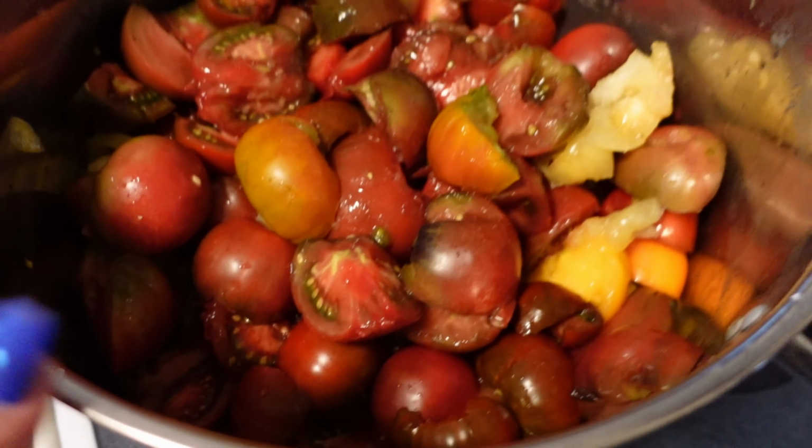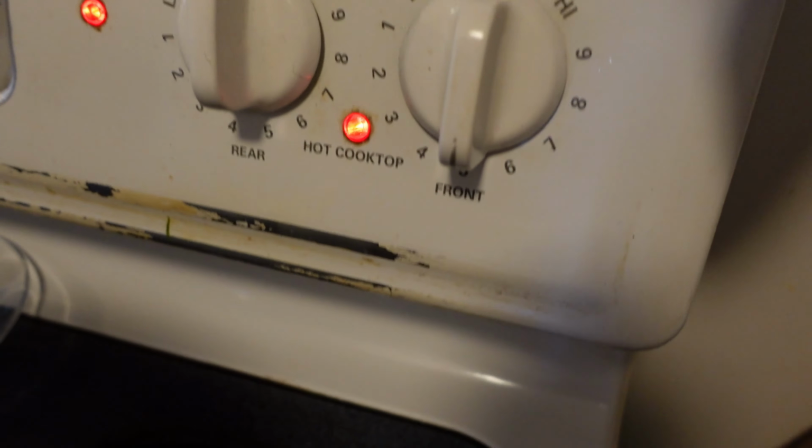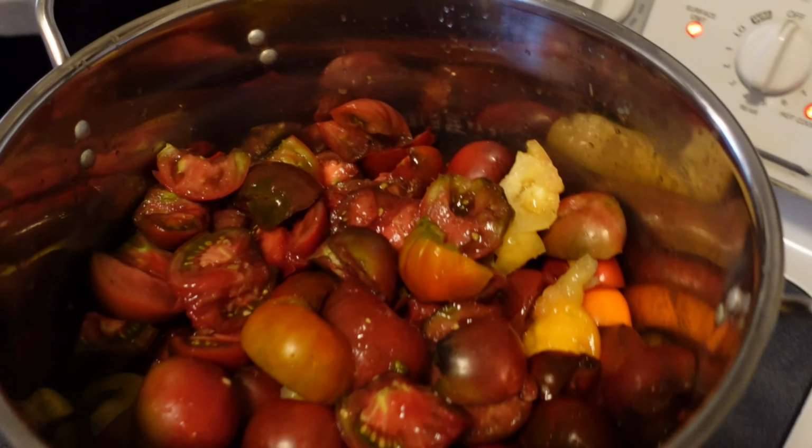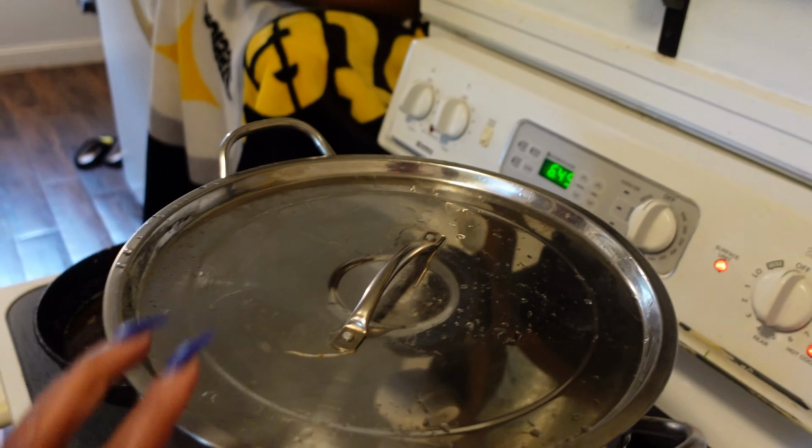Okay, y'all, so we got everything into the stock pot, and now we have it on medium pretty much. We're going to cover it with our top, and now we wait.